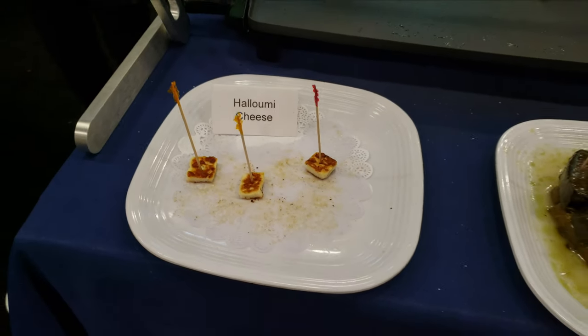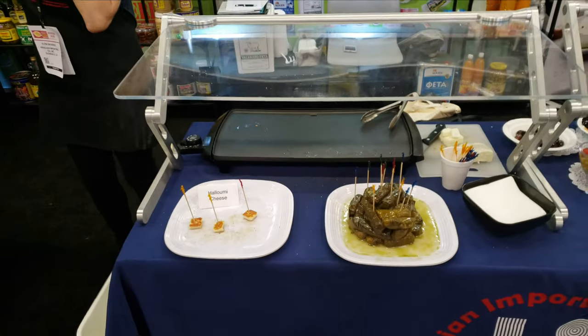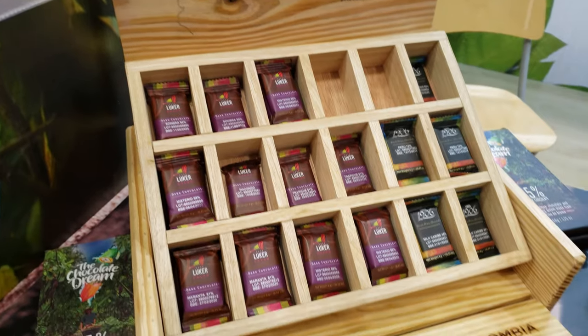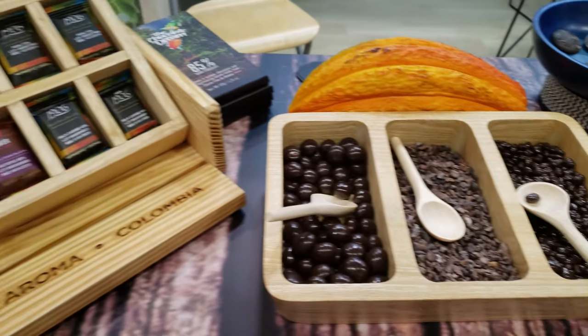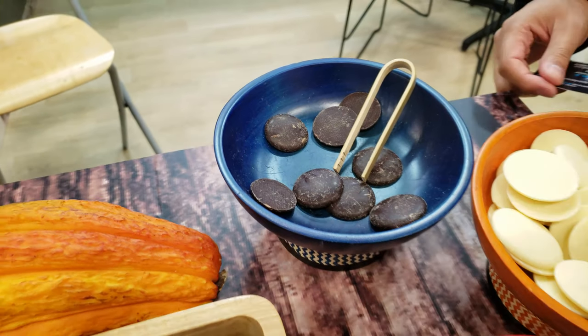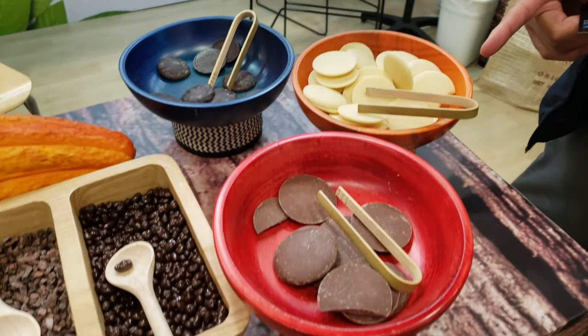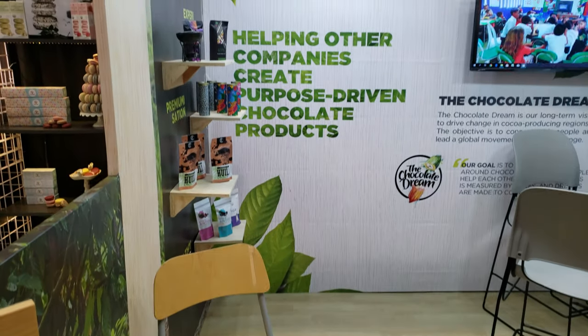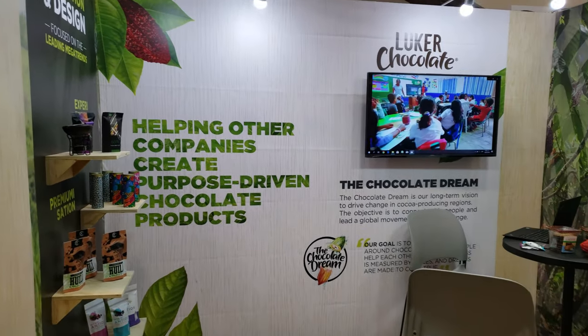I just tried this cheese, imported, delicious. You said this one is 64%? 64. The one we just tried? This is white chocolate. The white chocolate that we have is made with 100% natural cocoa butter.